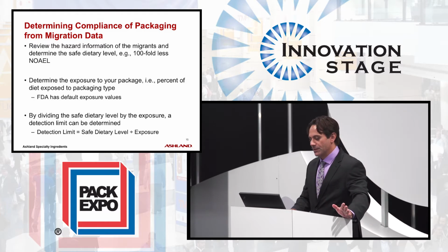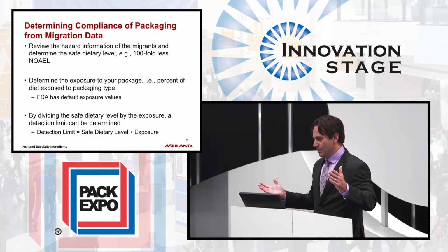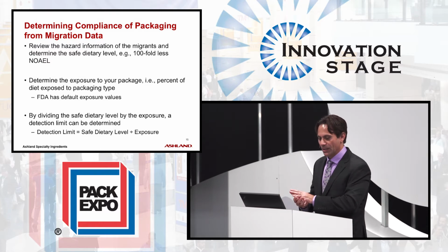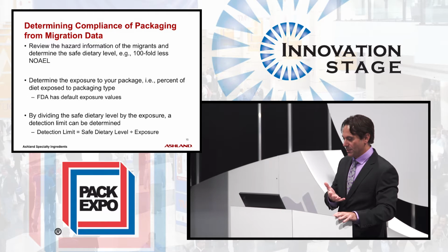The other part of this is determining the exposure of your package in the marketplace. How much of the diet is exposed to that particular package? We've done some work on flexible packaging, and depending on the geography, it could be 3 up to 12%, is what we're seeing. Your diet maybe has something in a flexible package. And you can use that value to do your risk assessment.